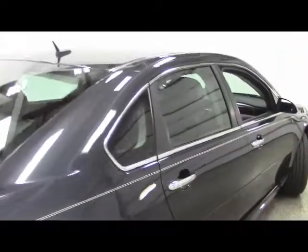And moving along the passenger side and into the passenger's door, where we have window and lock controls. Moving inside, we have a glove compartment box and a center console for your storage needs inside.